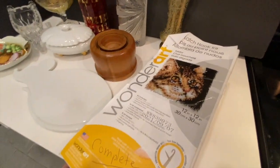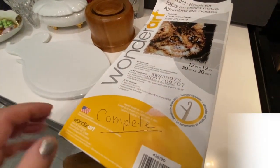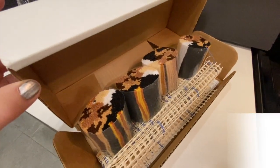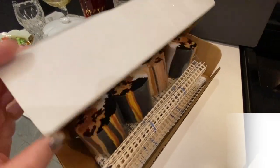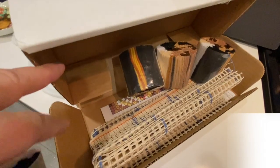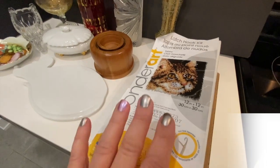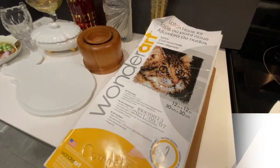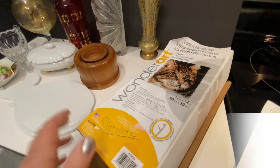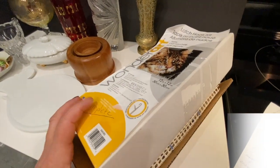Here we have the latch and hook kit that I picked up. It did say complete, and sure enough, I looked inside, everything is complete. All you need, except the hook wasn't included with the kit as indicated on the instructions below. So you have to get your own hook. It's a 12 by 12 finished piece. That will probably go around $15 to $20.